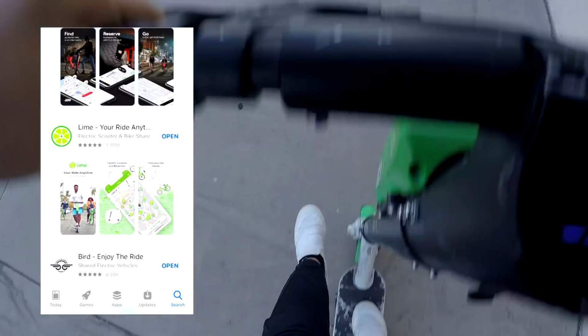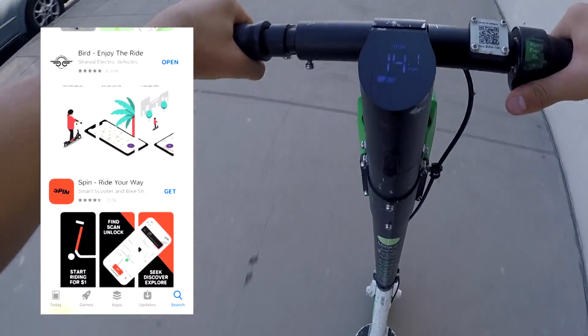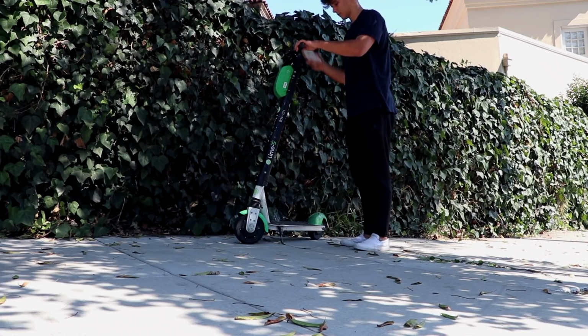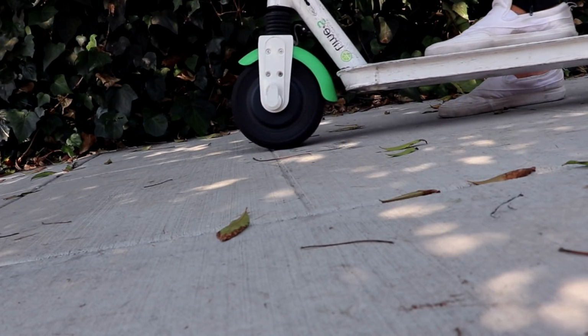In this video, we're gonna be making some money off these rideshare electric scooters. Now, if you're not sure what these are, there's basically these apps that you can download on your phone which allow you to rent electric scooters that have been dispersed on the sidewalk of a lot of major cities. You run up to a scooter, scan it with an app, it charges you $1, and then it's around 10 to 15 cents per mile after that.